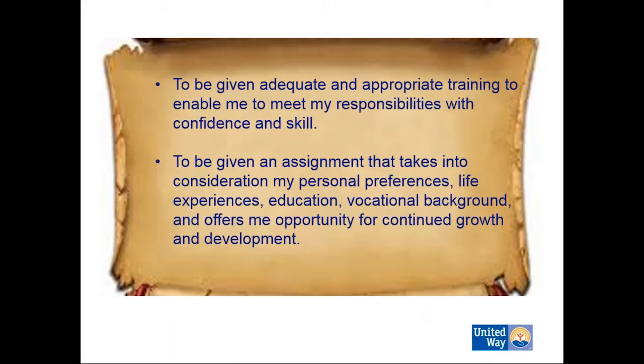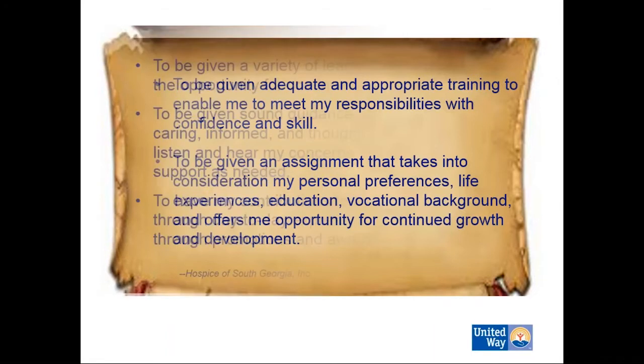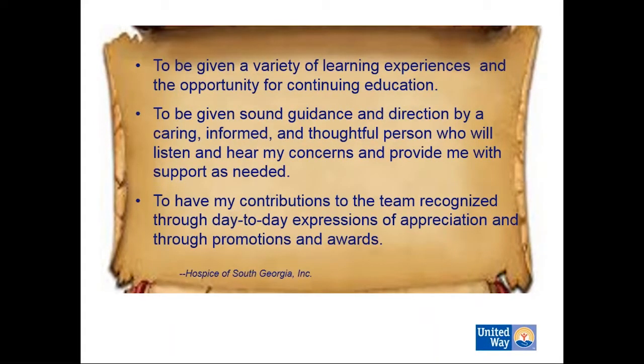The next one is to be given sound guidance and direction by a caring, informed, and thoughtful person who will listen and hear my concerns and provide me with support as needed. And that might not be you. That might be someone else from your organization.